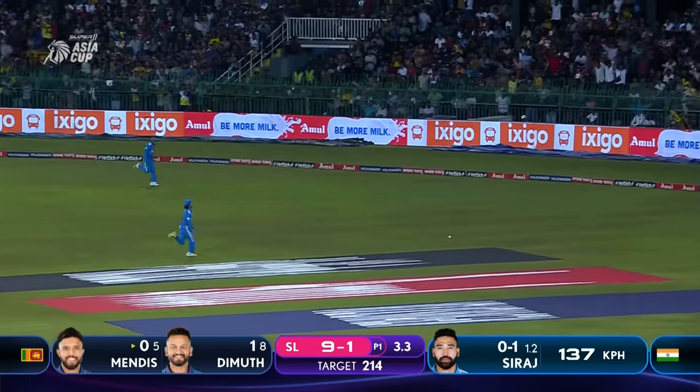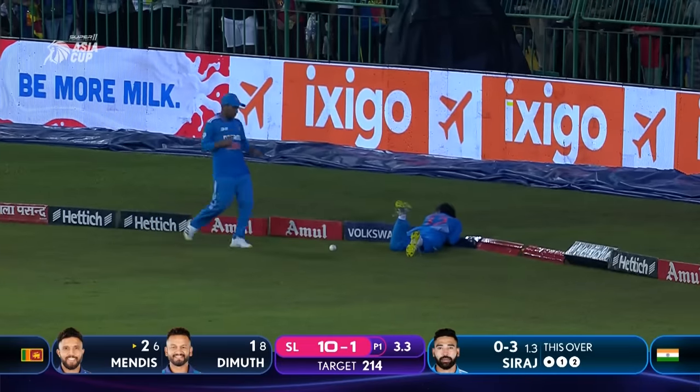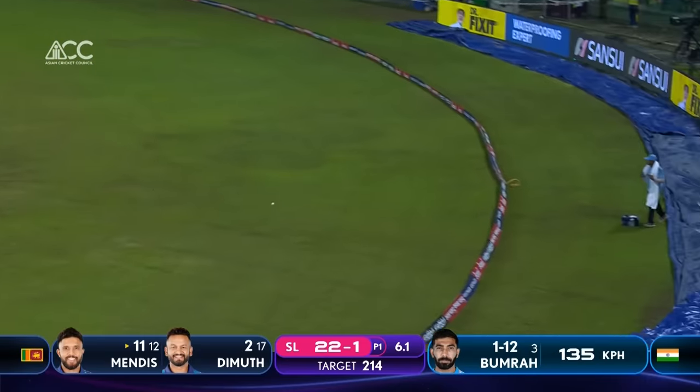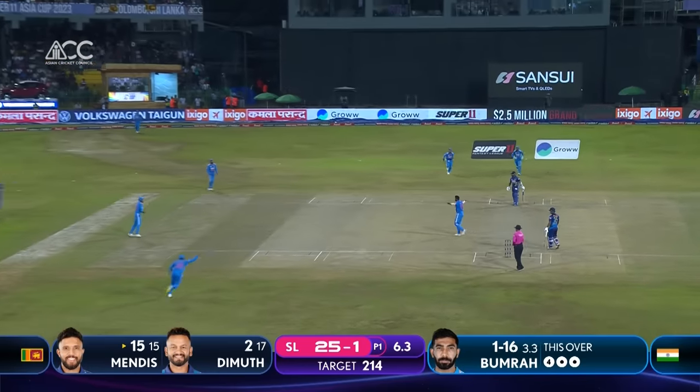Should be able to get around the fielder at fine leg, or is that too quick for him? Good effort, but that was well timed. Use their pace as much as possible. He's gone over the top. Bumrah goes full again. Slow delivery.